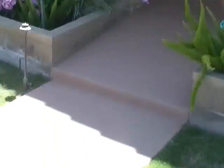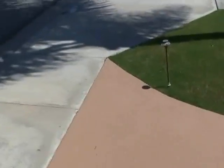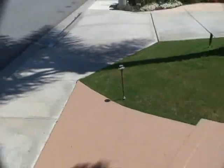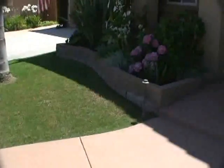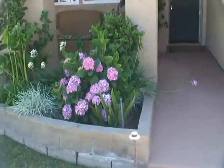Just had the walkway redone too. Guess that's worth filming. Had it redone with this kind of concrete-like material, concrete topping, cementitious material it's called.